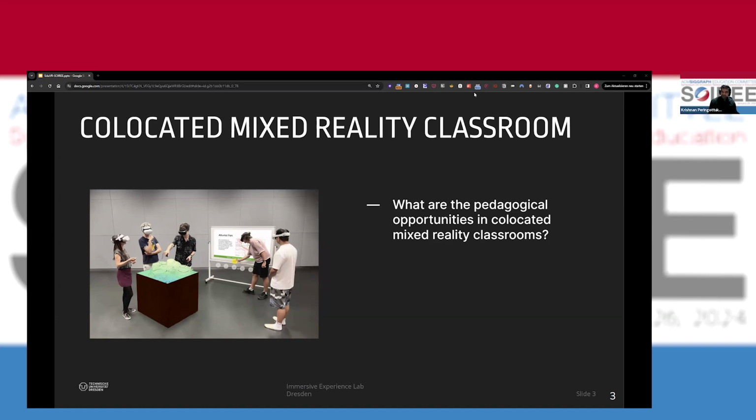The unique spatial features of co-located mixed reality offer really novel ways of augmenting and interacting with the surroundings, and also make it possible for us to be in a shared virtual environment. Being a relatively new medium, this also requires new ways of thinking and planning educational experiences. We were primarily interested in identifying what kind of pedagogical practices would emerge in such classrooms. So primarily, we had two research questions: What are the pedagogical opportunities in co-located mixed reality classrooms, and what are the challenges?